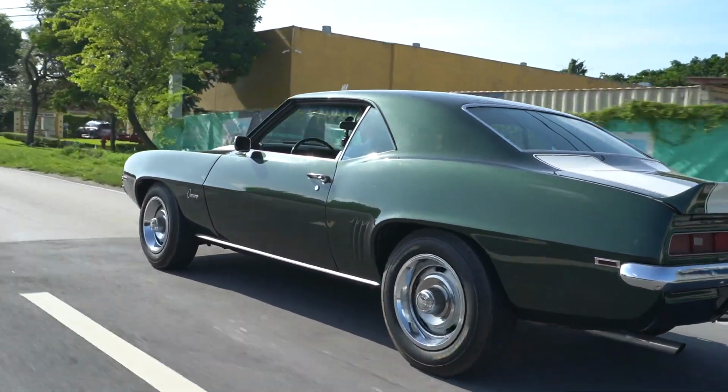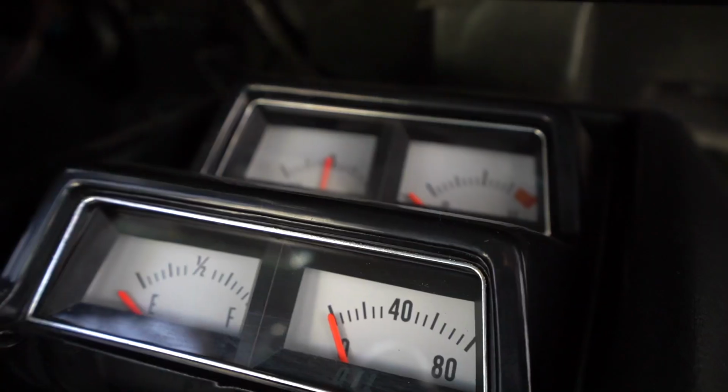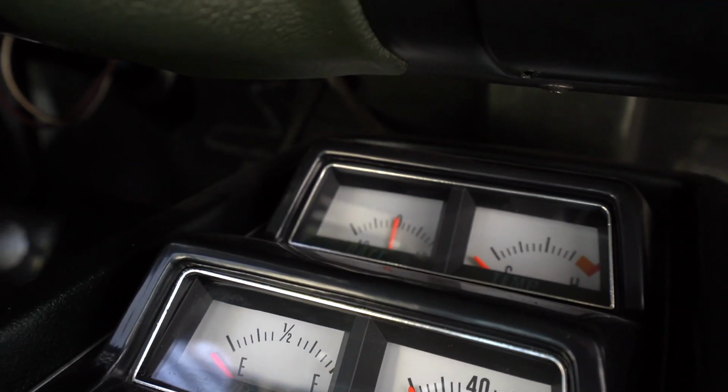Okay, we have all our gauges down here. Temperature, fuel, oil pressure. What is this? The volts, I guess, on the battery? Hold on, I can't see. It says it right there, oil. Oh, that's oil. Okay, so that's battery, oil, temperature, and fuel. And we're on the E of the fuel. So let's go to a gas station. I think we might need to put some gas in it.